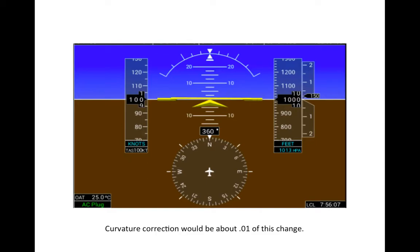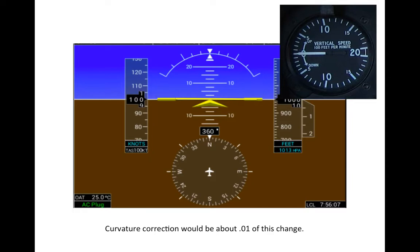Now, the curvature correction to adjust for 0.15 inches would be 0.01 degree of this. Another 0.01 degree of this. I can't even make the adjustment small enough where you can see it on this video. That is how small the adjustment would be. And again, how do I adjust this? I just make small corrections. I nudge this up and down until my vertical speed reads 0.